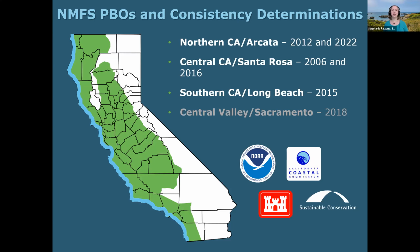So I will share the contact information for NOAA Restoration Center staff for each of these. And I'm going to go from north to south. I'll talk just a bit about each of these because there are some differences between them, but there's a lot of other detail I don't have time to cover or we'd be here all day. So if you want to use any of these PBOs, you will have to read them in more detail about which species they cover and activities and all the eligibility details and limitations.